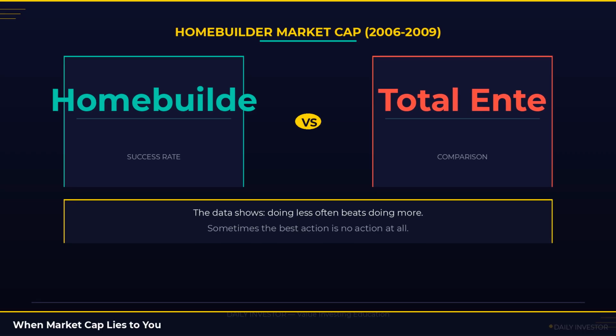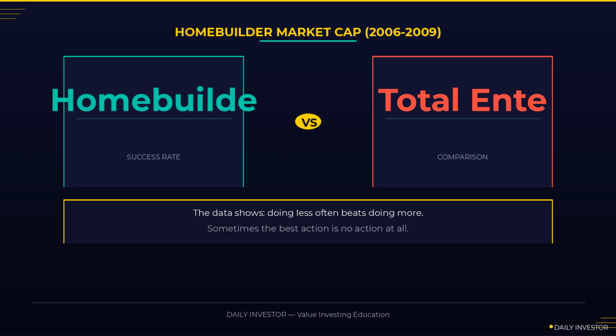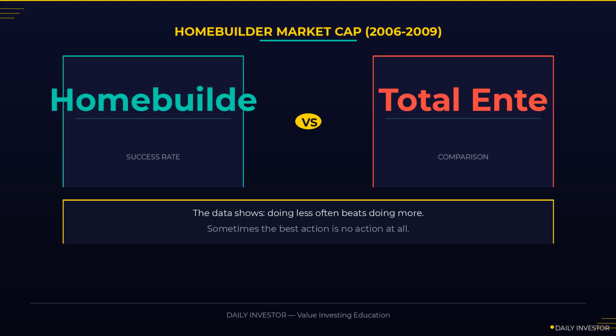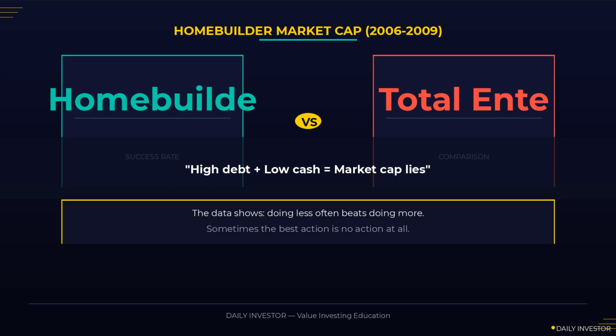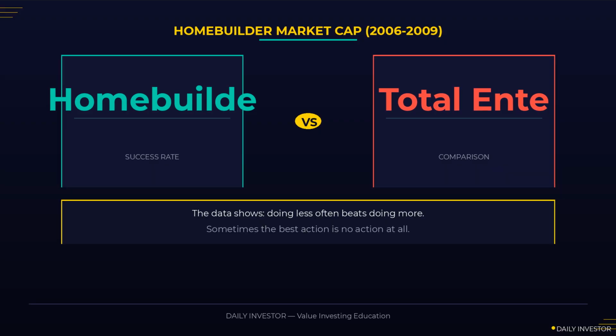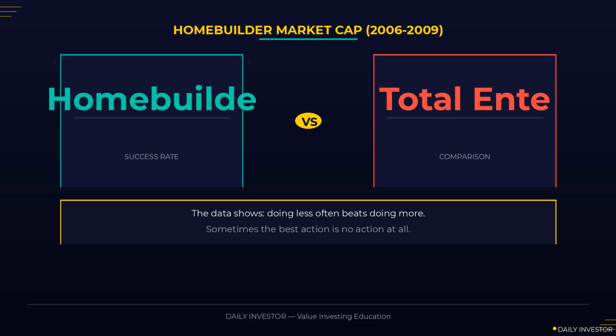I want to give you one more example. Because this is where it really gets dangerous. In 2007, before the financial crisis, plenty of home builders looked cheap on a price-to-earnings basis. Their market caps had fallen. Their stocks looked like bargains. But the smart investors looked deeper. Many of those home builders had loaded up on debt during the boom. Their enterprise values were 3, 4, sometimes 5 times their market caps. The equity might have been cheap, but the business was leveraged to the moon.